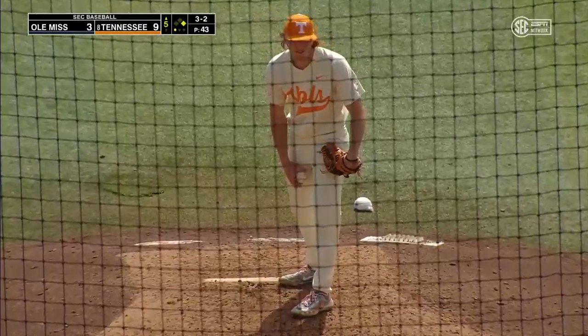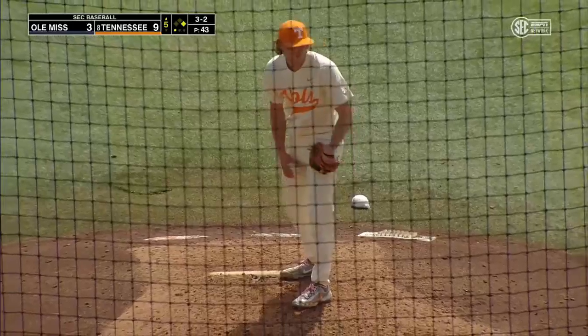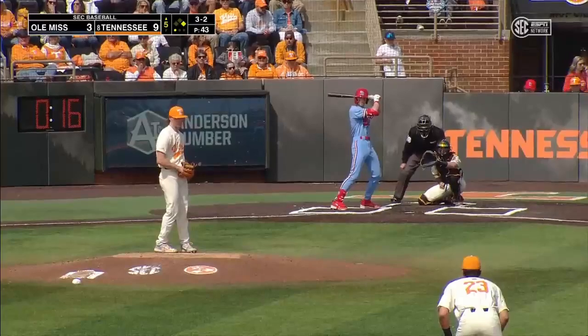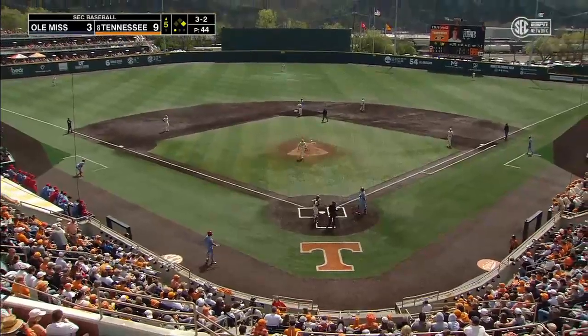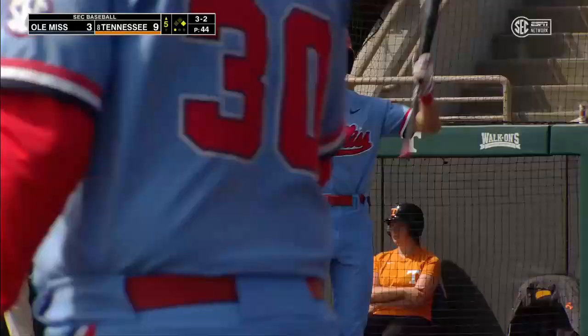He'll be running right here. A battle ensuing between Snead and Hughes. Another payoff. Runner goes again. Foul ball again. It's like Groundhog Day. 1.53 on that delivery.